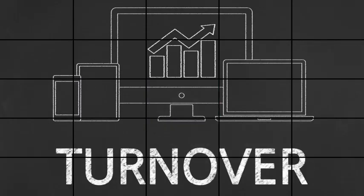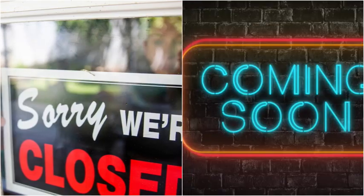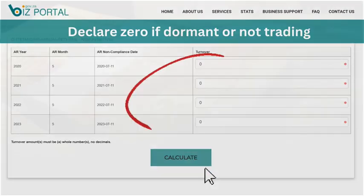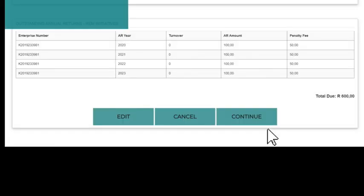You will then need to state your turnover for each of the outstanding years. If your company has been dormant or inactive, your turnover will be zero for each of the years. If, however, you have been trading, you will need to state the total sales or revenue for each of the outstanding years. You should then click or tap on the Calculate button.